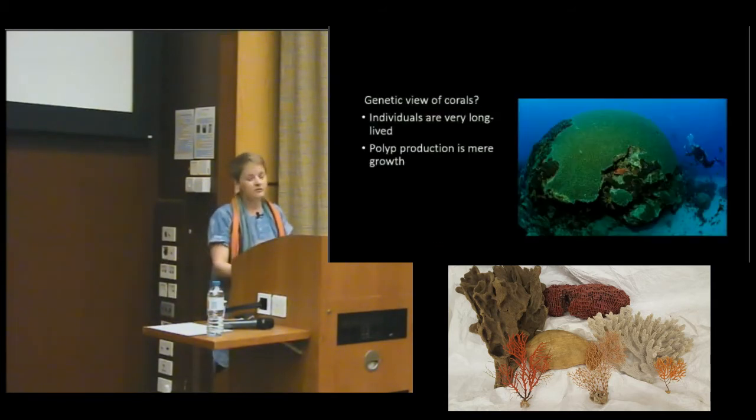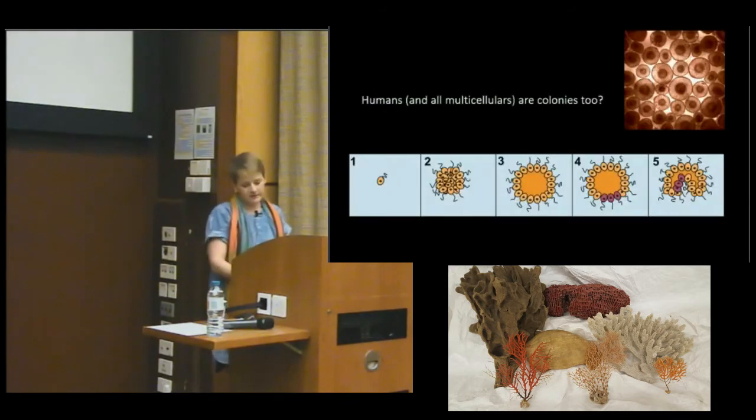A genetic view of corals, then, would treat a whole colony as a single, very long-lived organism, rather than as an extended lineage of many generations. And it's important here that these two perspectives yield different implications for some important questions, such as how old corals are and the rate at which they evolve. Very few researchers today would follow Huxley in thinking of whole human societies as organisms. But there is a sense in which humans themselves are colonies, of course, colonies of billions of cells. Multicellularity is a phenomenon that evolved out of coloniality. So really, coloniality is not a niche phenomenon here. Coral colonies just serve as a particularly beautiful illustration of a trait that's actually very common.